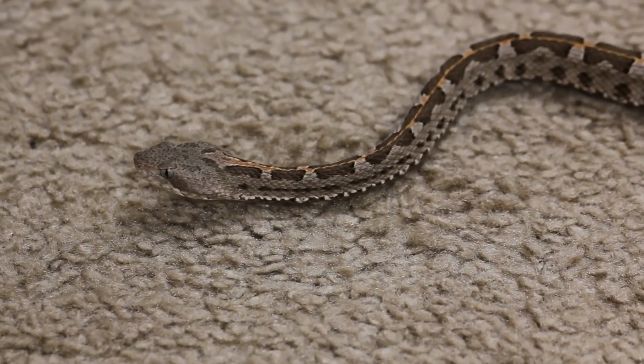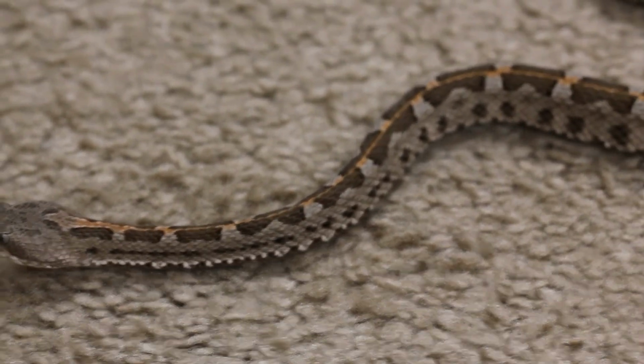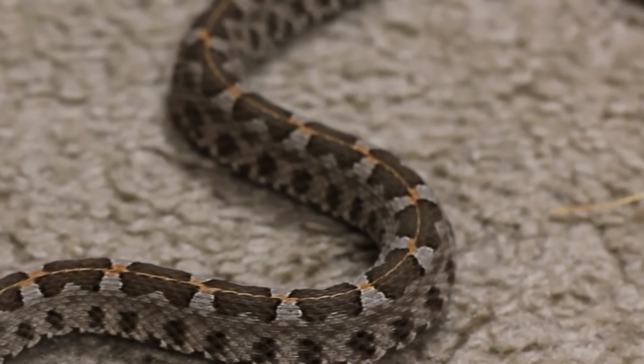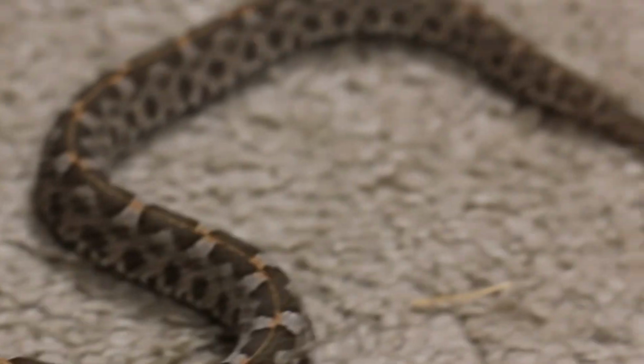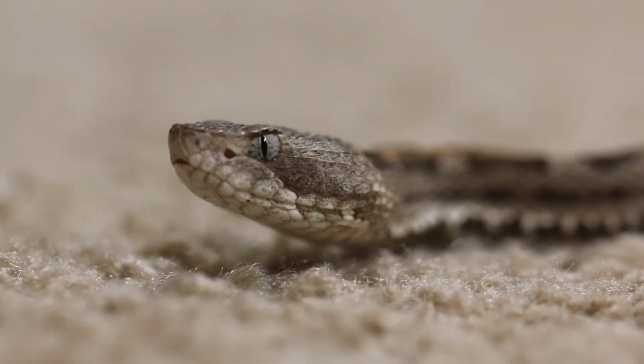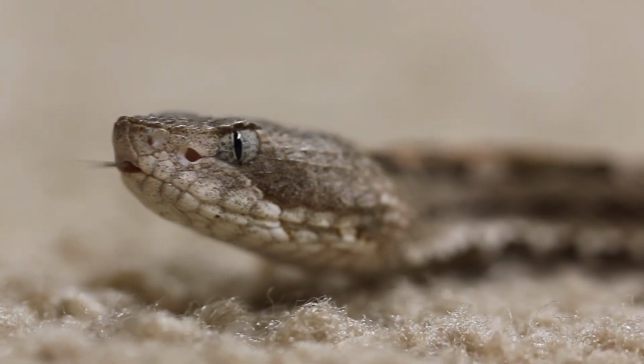Now the slender hognose pit viper. My favorite part is that orange line going down the back. It's just amazing. Look how vibrant that orange is. Orangish, orange. Look at that face, Bothrops-like.